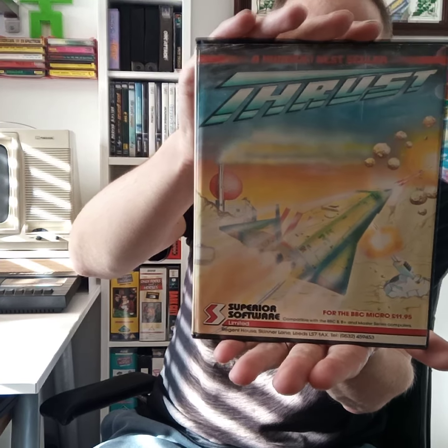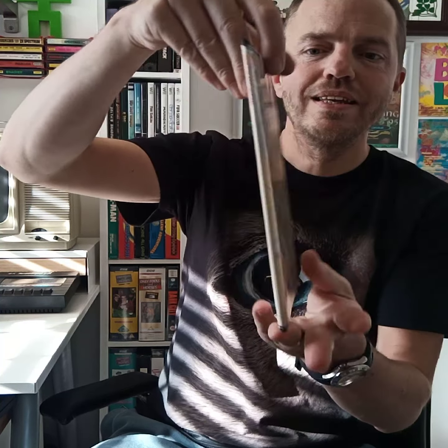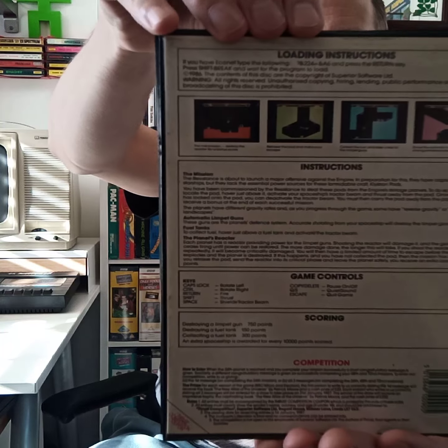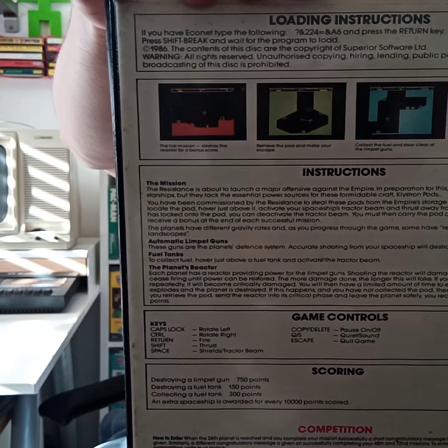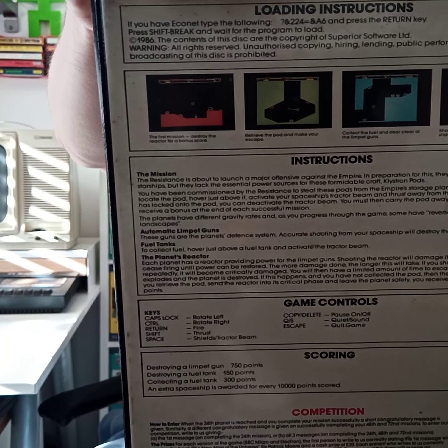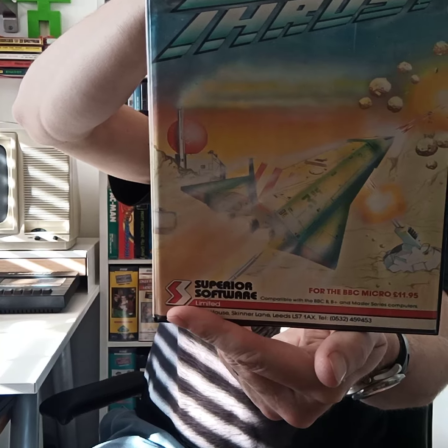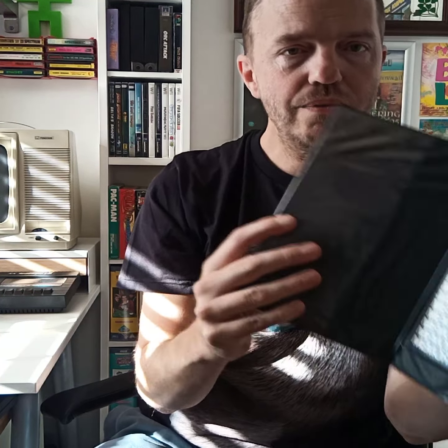But anyway, the game in question first is Thrust, which if anybody my age ever played the BBC Micro at school, you absolutely would have played Thrust. I know it is on other systems, but for me, Thrust does belong on a BBC Micro. So really chuffed to see that for sale. I think I paid £12 for that one. Very happy with that.